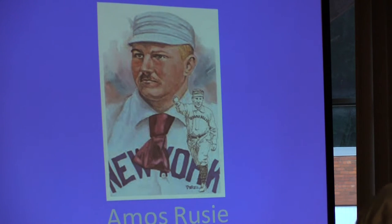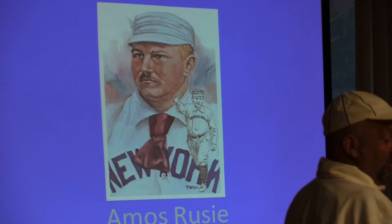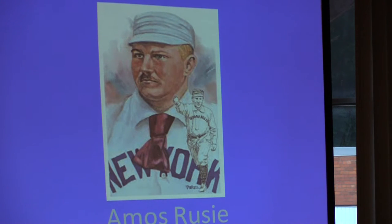Now, needless to say, Andrew Friedman was upset about that. So he said, fine. Amos Rusey came back. So what he decided to do, he decided to do two things. First thing he did, and this kind of rings true to a guy that we knew from about 20 years ago, is he started firing his managers and trading his players to try to put the worst team on the field, to try to prove to the other National League teams the power that the Giants had.